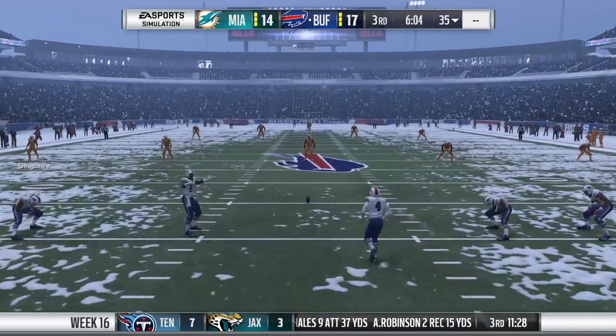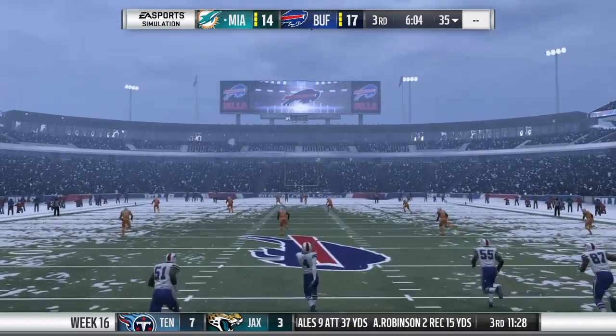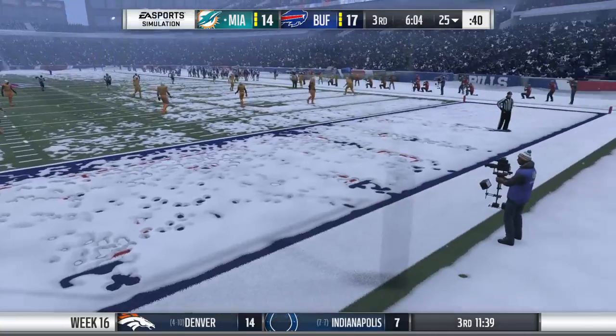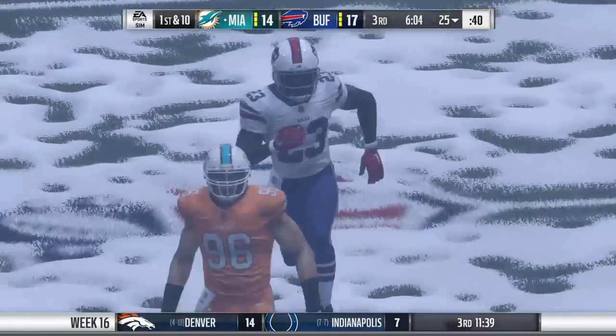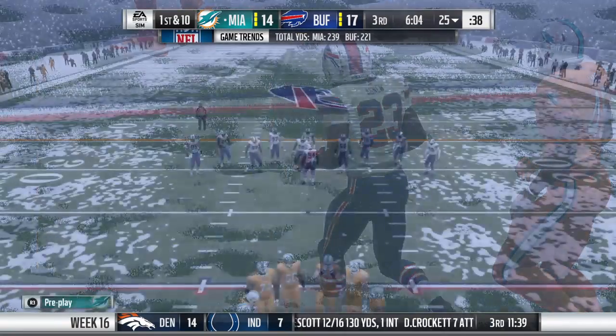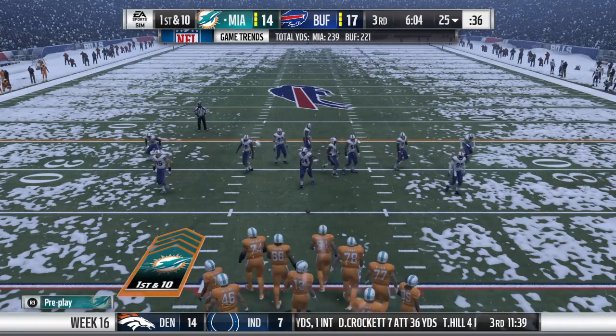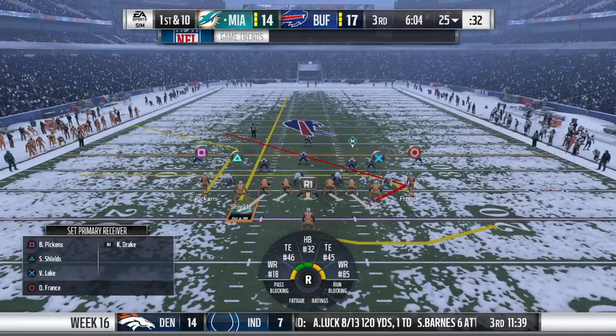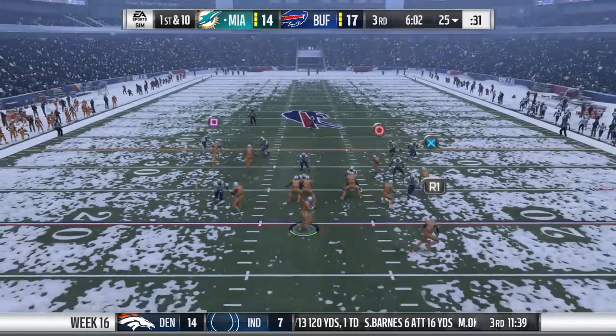Set now to kick this one away, and off it goes. And that'll carry over the back line of the end zone for a touchback. The Dolphins offense now ready to go back out onto the field. And a tight game after punting last time. See if they can get something going on this drive.